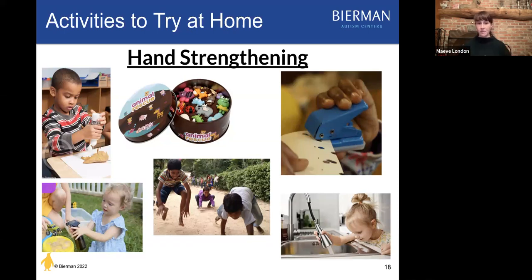One of my favorite games is to take Theraputty and embed little figurines in it. And oh my goodness, the elephant's stuck in the mud. Can you help them? And they're using that pincer grasp. They're using that non-dominant hand to stabilize. They're stretching, they will problem solve to get that figurine out. And in the meantime, you're getting phenomenal opportunities to engage a lot of different fine motor skills.